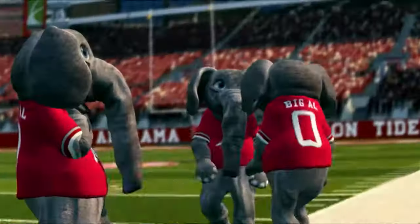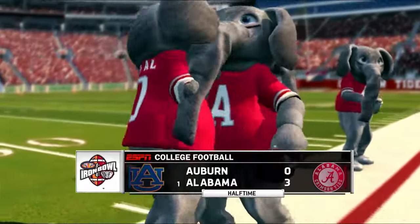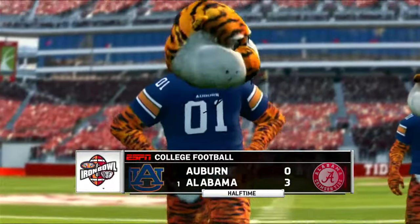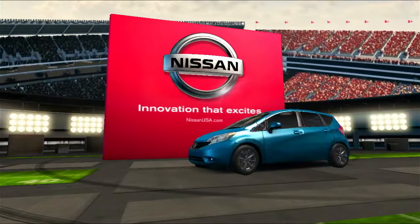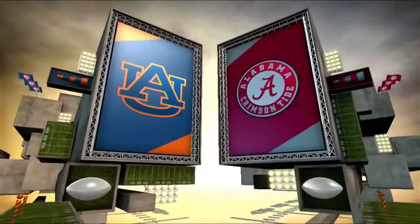Folks, that's the end of the first half, and this game's getting interesting. 3-0, Alabama. We've played 30 minutes. Glad to have you with us on the EA Sports NCAA Football 14 Halftime Show presented by Nissan. Innovation that excites.